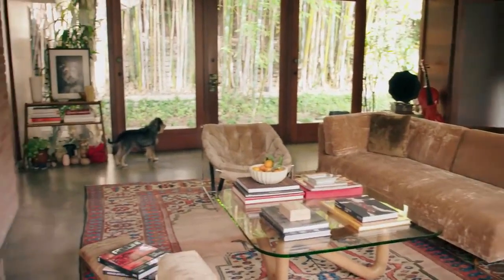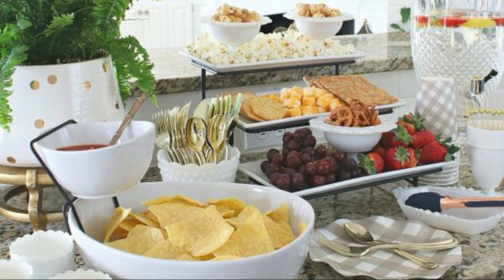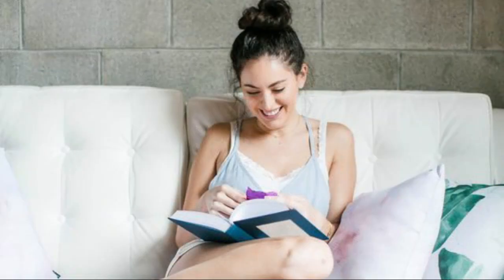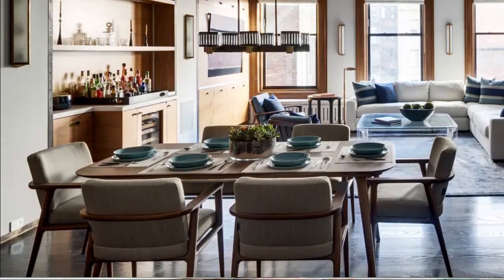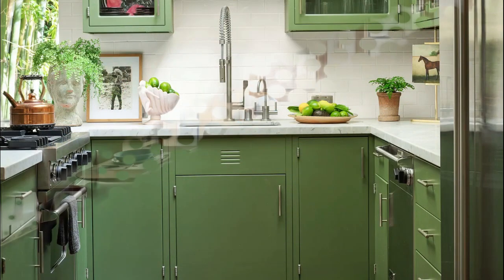One of the highlights of the home is the spacious living room, which features a large sectional sofa and a stunning stone fireplace. The room is perfect for entertaining guests or simply relaxing with a good book. The adjacent dining area is equally impressive, with a large wooden table and modern lighting fixtures.